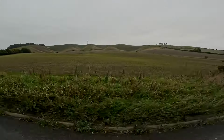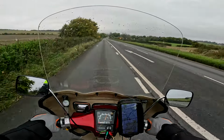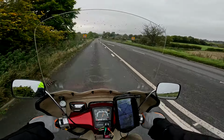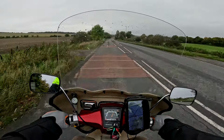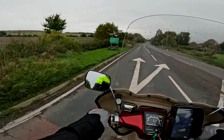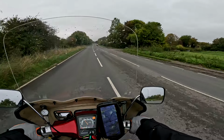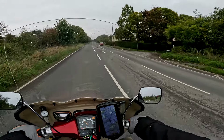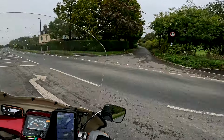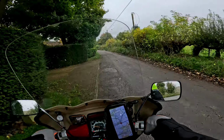There's the Share Hill Monument and the Share Hill White Horse, looking a bit grey. Okay, we're just going to be turning off into Share Hill now. That was a nice blast. Share Hill, please drive carefully. Turning into Park Lane, ladies and gentlemen. Park Lane. And we'll let this van come by.